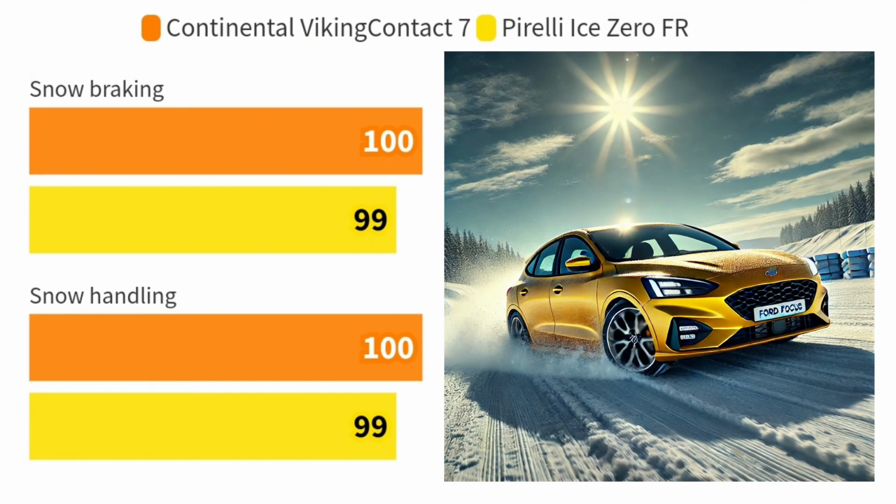Moving on to snow performance, it's a closer competition. In snow braking, the VikingContact 7 stops at 11.46 meters, just 0.08 meters shorter than the Ice Zero FR stopping distance of 11.54 meters. For snow handling, the VikingContact 7 completes the course in 72.25 seconds, slightly faster than the Ice Zero FR lap time of 73.09 seconds, a difference of 0.84 seconds. Both tires show strong capabilities, but the VikingContact 7 maintains its lead.